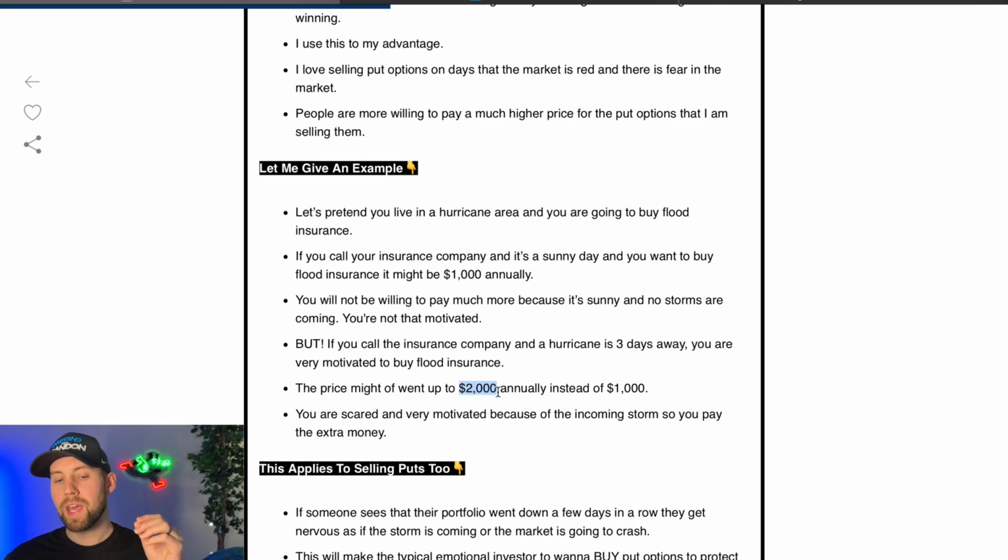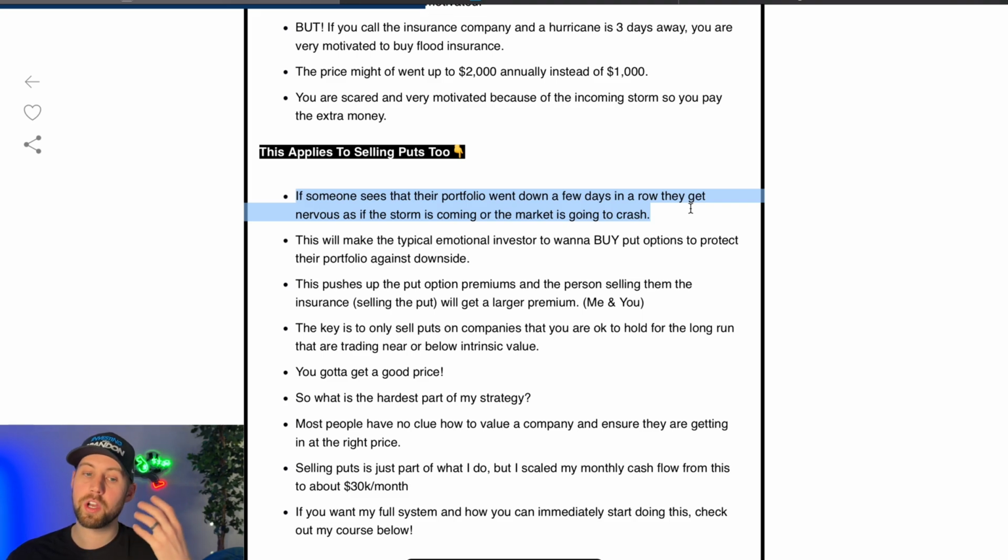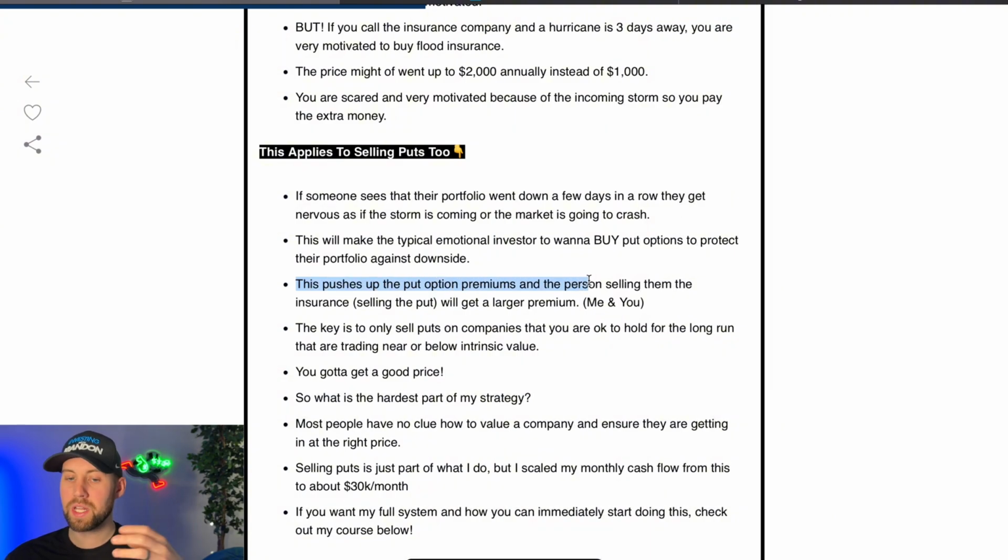Guess what? You're going to pay this $2,000 to me. And I'm only going to sell you this policy if I feel like the hurricane's going to miss your house. You're going to pay me this extra premium and nothing's really going to happen. I'm not going to have to pay out on that policy. So if somebody sees that their portfolio went red multiple days in a row, they start to get nervous as if a storm is coming and the market's going to continue to crash or even go down even more. So this is why the typical emotional investor will want to buy put options to protect their downside when things are going red. This will then push up the put option premiums, and the person selling them the insurance, selling the put, I am the one selling the put, we get to collect that larger premium.